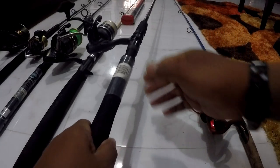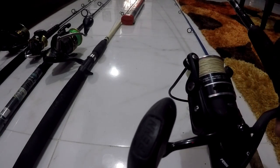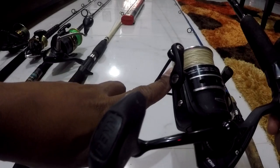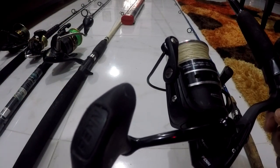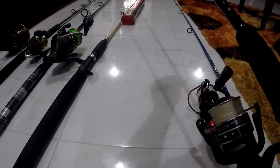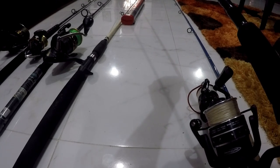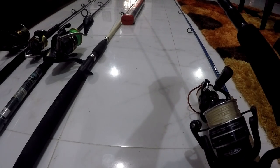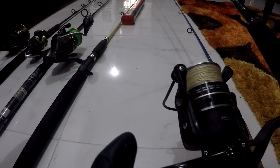Next up is the Penn Pursuit 4000 combo. I got this recently. I currently have it spooled with 20 pound braid. That's kind of overkill for this reel, but that's all I had at the time. I just want to use it. So the rod is a pretty good rod, I must say. You can put up to 10 to 30 pound braid on it. It's a 7 foot extra fast action, and you can cast lures up to 1 ounce with this rod.